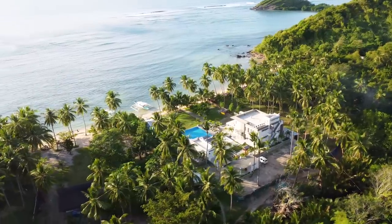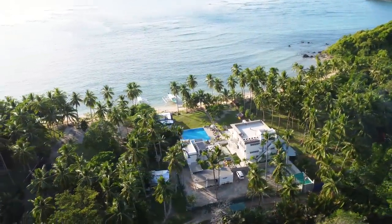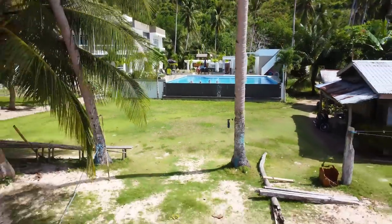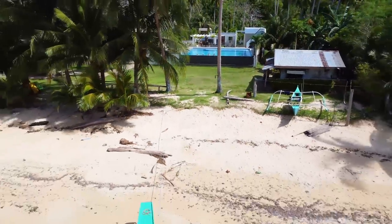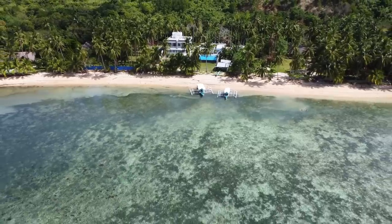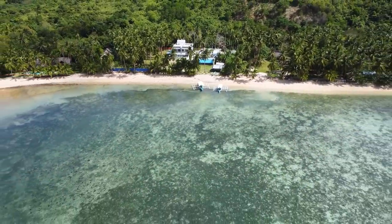So we have a corner unit of the building on the second floor. There are other units, I think one, maybe two units that make up the rest of the building. But so far nobody's staying there, so we've had this place basically to ourselves for the past few days, and it's just been so magical. For four or five people with this giant pool, it feels very, very nice. It's also an infinity pool, so you can look over the edge and see the beautiful beach.